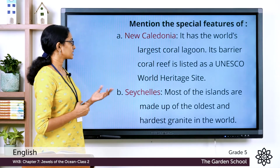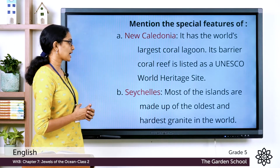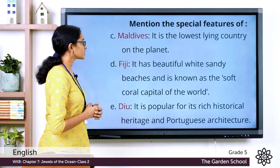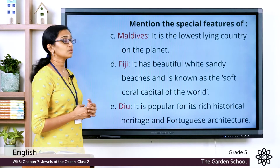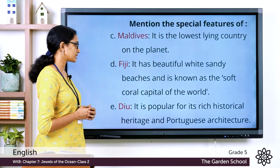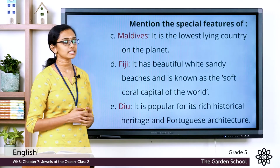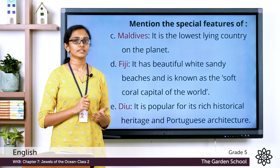Now, the second one is Seychelles. Let's see. Most of the islands in Seychelles are made up of the oldest and hardest granite in the world. Now, the third one, Maldives. Maldives is the lowest lying country on the planet. Now, Fiji. It has beautiful white sandy beaches and is known as the soft coral capital of the world. Now, the last one, Diu. Diu is popular for its rich historical heritage and Portuguese architecture. So you may add more points yourself when you write these in your notebook. Now let's see the next section.